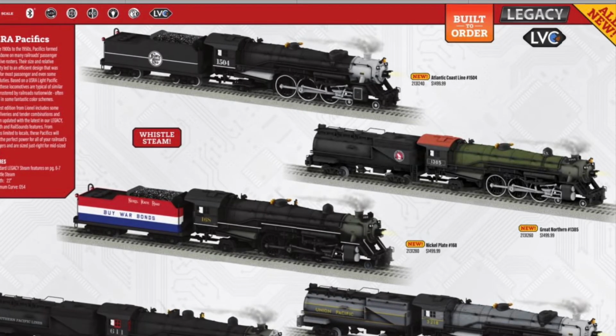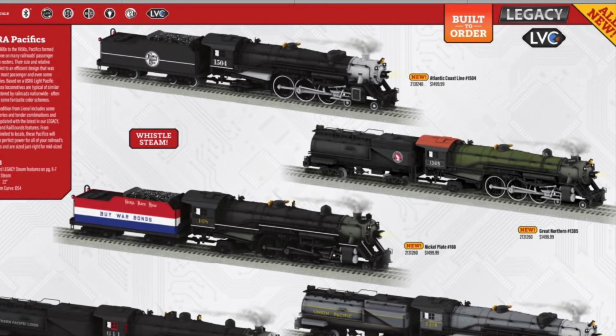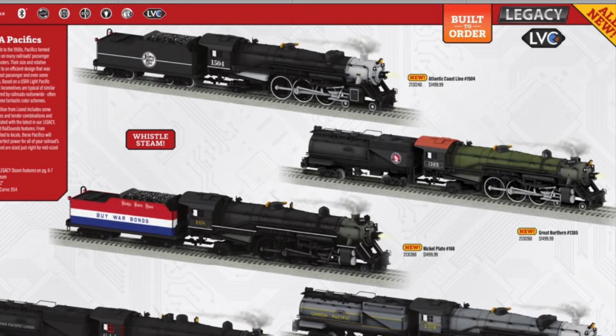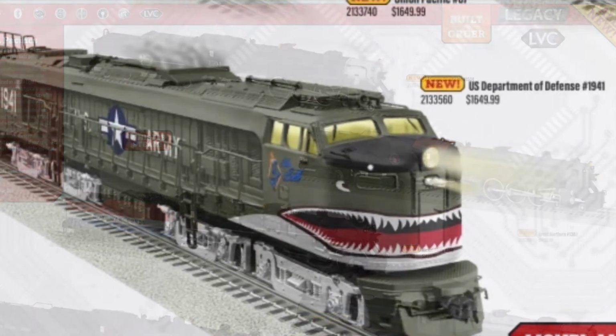Another really, really awesome consideration. I've been wanting something nickel plate, and I'm very happy to see that War Bonds tender with the Pacific. Got my troop sleepers that will go very well with this engine. So cool stuff. Really, really neat.